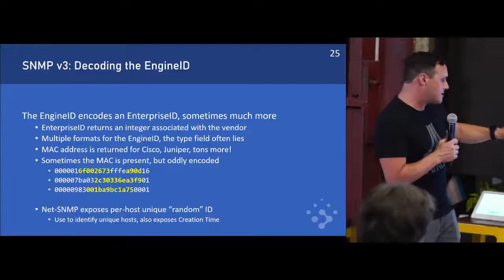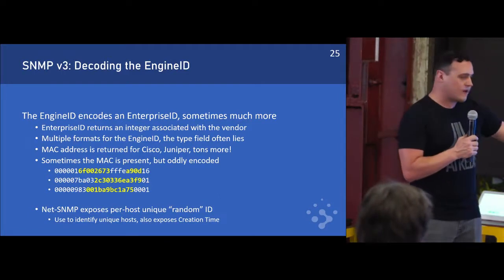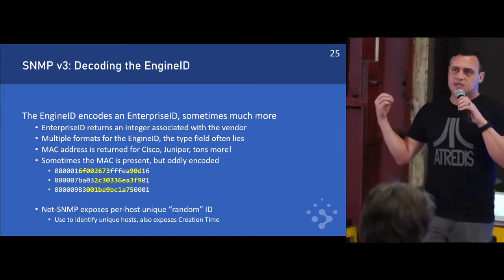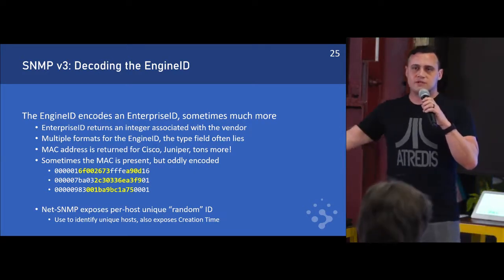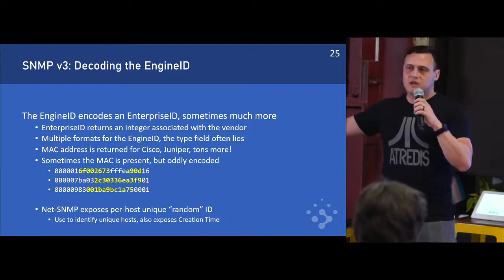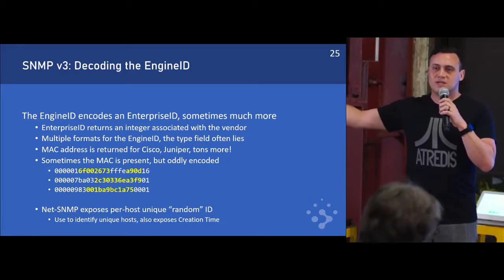But for devices that don't return the MAC address, there's another identifier that's really common. That's NetSNP, the open source NetSNP daemon. That has what's called a random ID in it. And the cool thing about the random ID, which we'll talk about a little bit later, is that it tells you a unique identifier for that host. So if you're scanning a huge subnet and you collect all those random IDs from all your version 3 unauthenticated NetSNP daemons, you can figure out which ones are the same box, which ones are not, just by seeing which of those IDs line up.